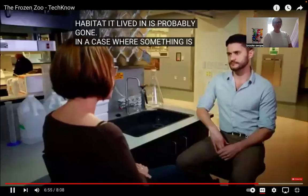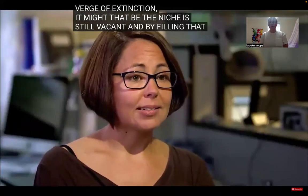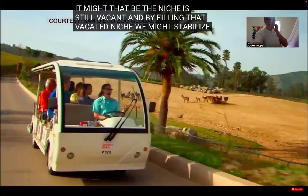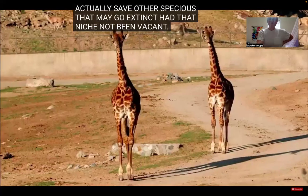Gone? In the case of where something is very recently extinct or on the verge of extinction, it might be that the niche is still vacant. And by filling that vacated niche, we might stabilize the community. And in doing so, actually save other species that might have gone extinct if that niche had been left vacant.